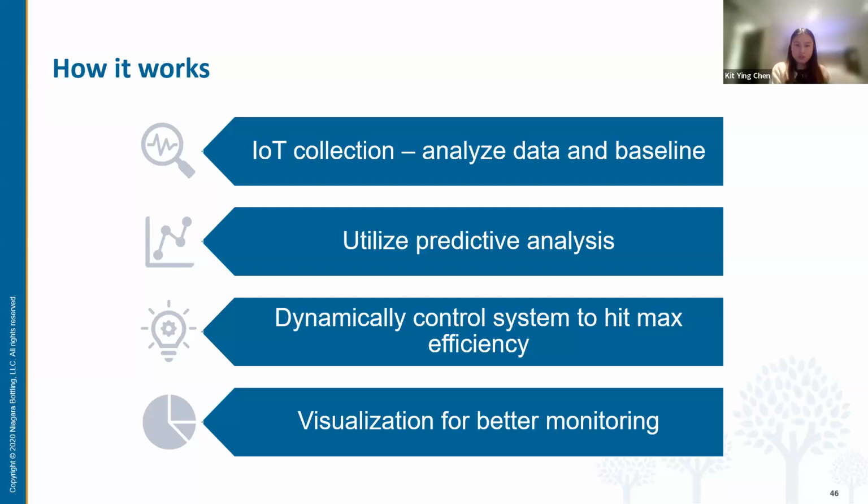That way they would be able to use the historical trend, increased trend, upward trend, downward trend, and feed that into the model to dynamically control the system in order to hit maximum efficiency, especially when you're working with multiple units. After that, these data will be uploaded into a cloud system and put into a graph and visualization for better monitoring.